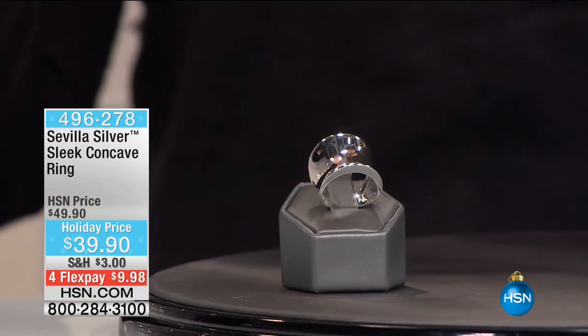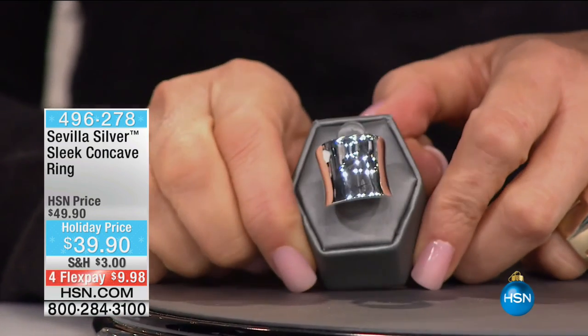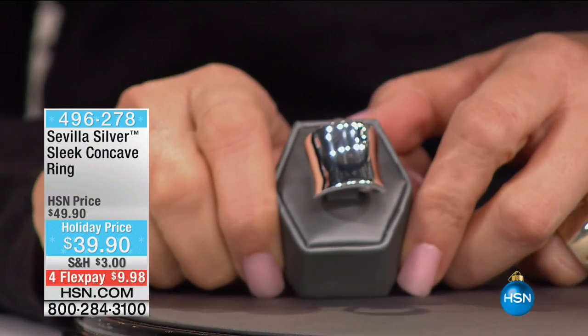We have Sevilla in this hour, which means that you are going to get a chance to shop for precious metal. You're gonna be able to shop for big time gemstones. And for those of you who love Technibond, you're in the right place at the right time. We're gonna explain. Okay, we're gonna get started with your precious metal, your precious sterling silver.